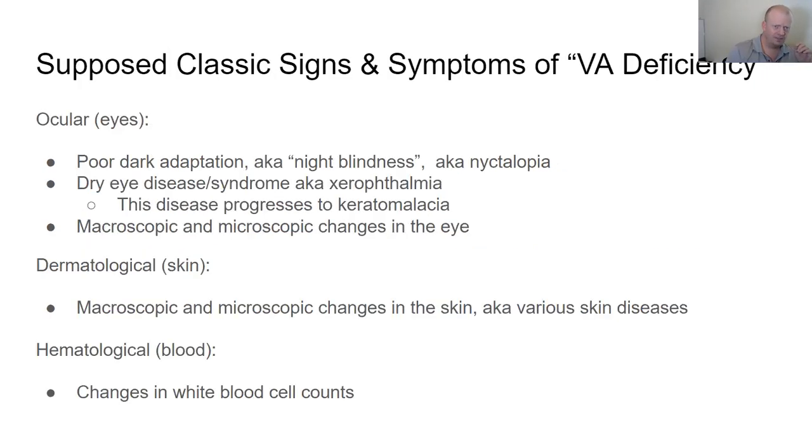So these are the supposed classic signs and symptoms of vitamin A deficiency. These are what they were believed to be. We have ocular symptoms, or the eyes. We have poor dark adaptation, what a lot of people call night blindness or poor night vision, also known as nyctalopia. There is the dry eyes disease or syndrome, which is also called xerophthalmia. This disease, once it goes along a certain distance, turns into keratomalacia and is somewhat irreversible. And then we have macroscopic, larger, and microscopic, stuff you can only see under a microscope, changes to the eye tissues.